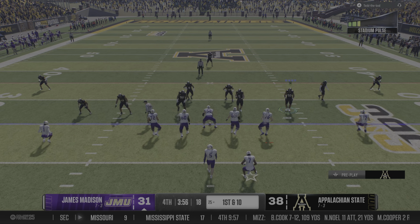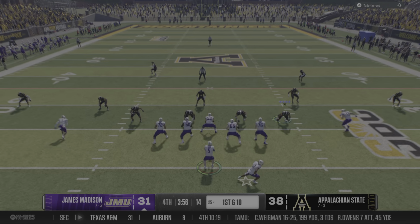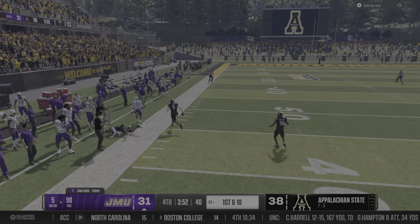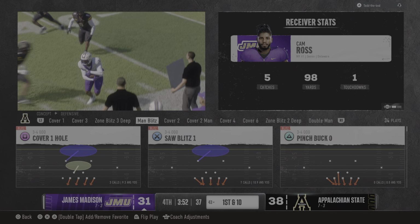Guys, James Madison ready to go back on the attack. They just didn't quite find the rhythm on that last drive, Jesse. They had to punt it. I think they got to be more physical, David. I think up front they got to do a better job getting blocks and establishing this running game.